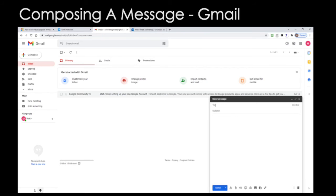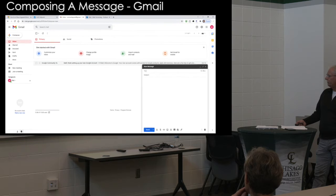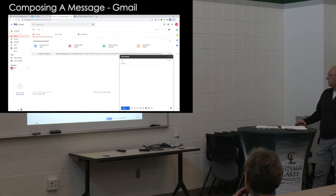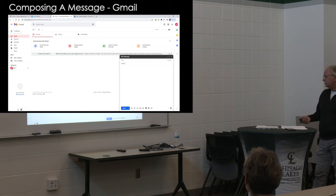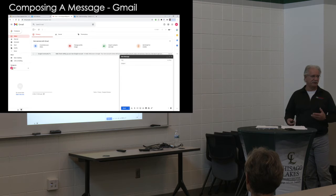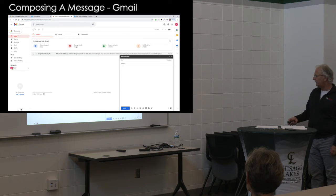Google is the only one that has 2 separate ways you can attach something. It has this little paper clip to attach something that's on the computer, and then has a little triangle to attach something that's in the Google Cloud. So it's 2 different places to click in that message. And then it also has a scheduler, and you can insert pictures and all kinds of other stuff. When you're ready for that thing to send, you just press the little send button down at the bottom.